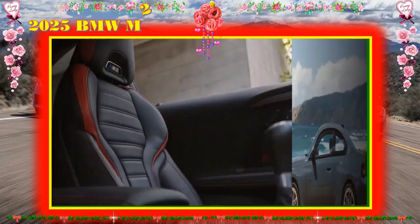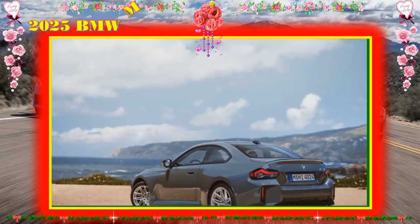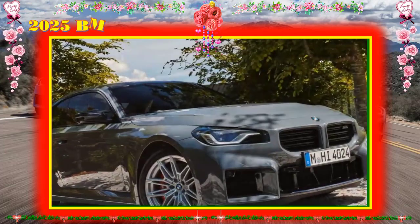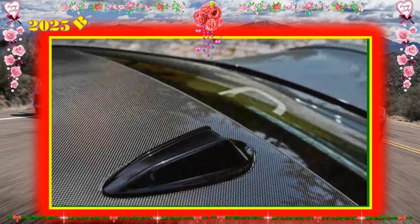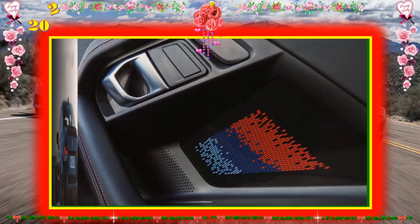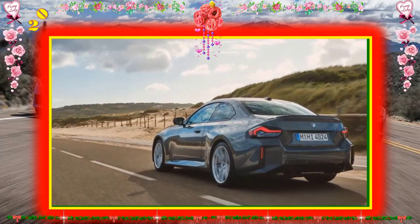2025 BMW M2 price and release date. The 2025 BMW M2 has a starting base MSRP of $66,075, which is $1,880 more than the 2024 model, which works out to about $94 per extra horsepower, and $2,880 more than the 2023 model year before that.